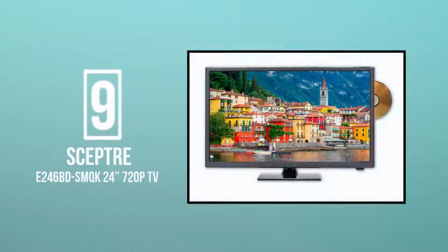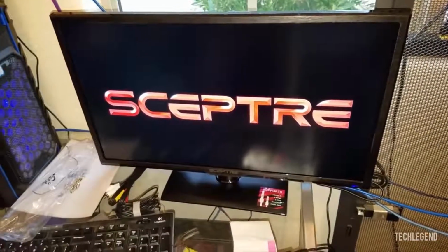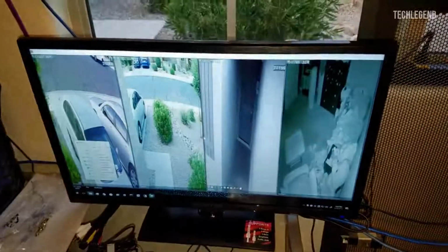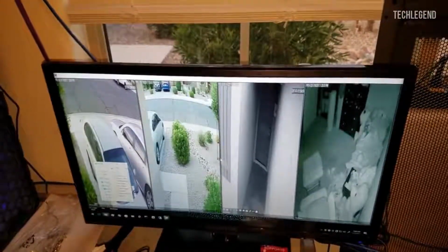In number 9 on the list, we have the Sceptre 246B DSMQK, 24.0 inches 720p TV. Bigger is better as the rule of thumb for TV screens, but sometimes you need to go small. For example, you might need a small TV in your RV to keep the kids occupied on long drives, or maybe you just moved into a small dorm room, or maybe you just want a small screen in the kitchen to have the game on when you're cooking. For all of these scenarios, this 24-inch TV from Sceptre is a great buy.